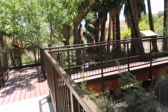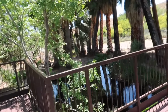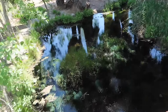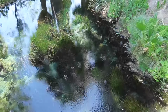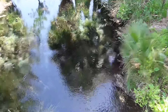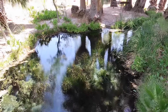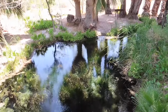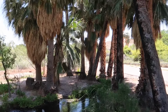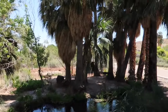And this flowing springs is what drove and brought the Native Americans to this area. Oh wow, look at this, big spring area. So this is where the water from across the street runs. Look how crystal clear that is. I'll tell you, if I was out in the desert and I found this, I think I'd stay. Build myself a house right there.